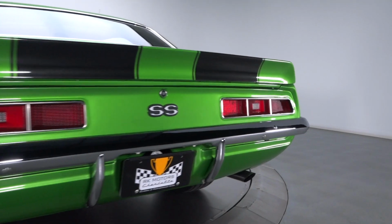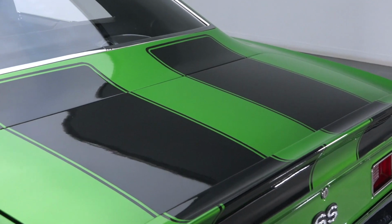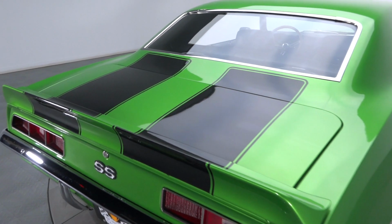Metallic black rally stripes play well with requisite D80 spoilers, and mods are limited to a shaved grille, a cowl induction hood, and painted drip rails.